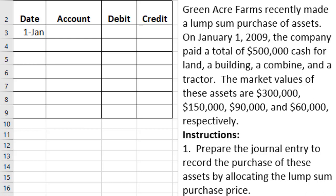As we will see shortly, the market value of our assets plays an important role in the accounting for lump sum purchases. So the problem says that Green Acre Farms recently made a lump sum purchase of assets. On January 1st, 2009, the company paid a total of $500,000 cash for land, a building, a combine, and a tractor. The market values of those assets are $300,000, $150,000, $90,000, and $60,000 respectively. We are asked to prepare the journal entry to record the purchase of these assets by allocating the lump sum purchase price.